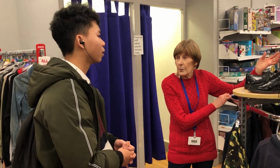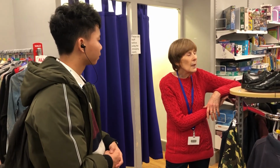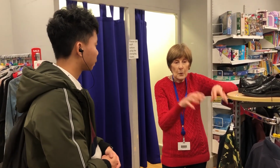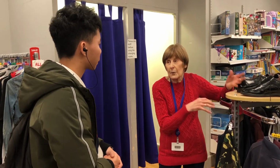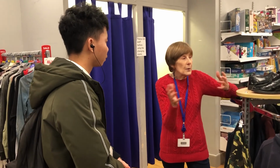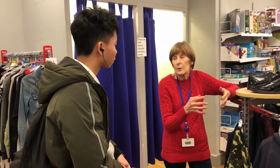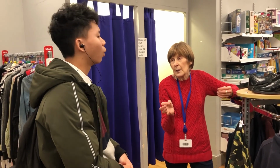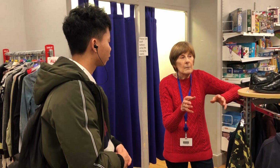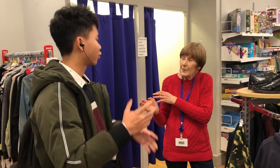Somebody has to be on the till to actually sell things, and there are other things that we have to do. We can't just add more and more things to the shop because we're not going to sell everything. So every so often we have to go through all of the things in the shop and take anything which is not being sold for, say, two weeks is usually the thing. We leave it for two weeks, and after two weeks, most things will be sent to another shop.